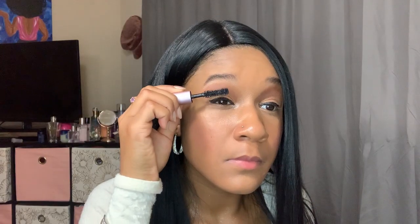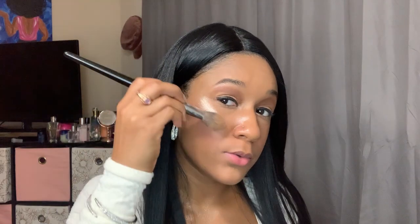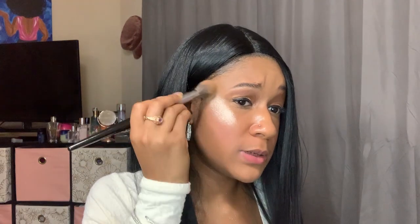Line my eyes. Too Faced Better Than Sex mascara. And real quick, I'm gonna go ahead and go in with my Fenty Beauty highlighter so I can go ahead and get right here. Ooh. This isn't a Fenty Beauty video, but oh my gosh, she makes you want it to be.